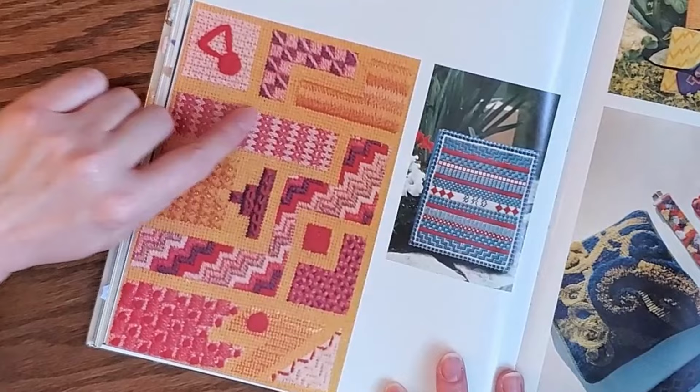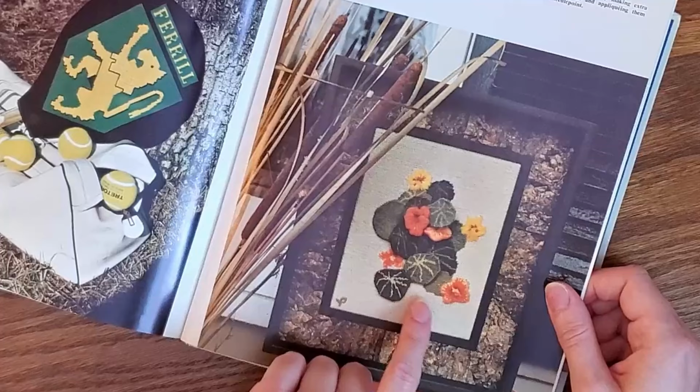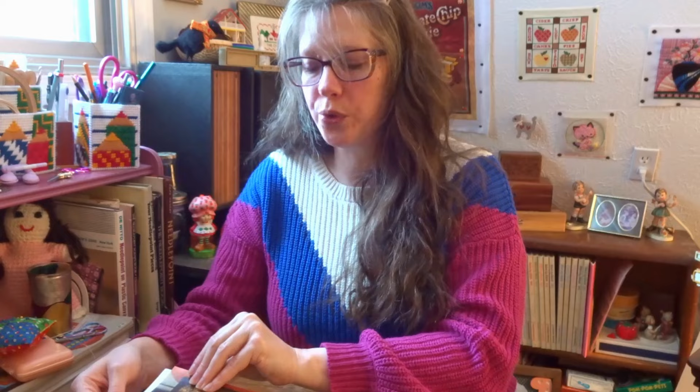Oh, look at that. Here's another sampler. So here the yellow in the background is all the tent continental stitch, and then just different blocks of color. Oh, that's so fun. And it's just a sampler. And you can absolutely do this. We got a Piet Mondrian style piece over here. Here we have some more appliqued, stump work kind of elements where they've needle pointed separate lily pads and then appliqued them on. So you have that three-dimensional aspect. Really, really lovely.